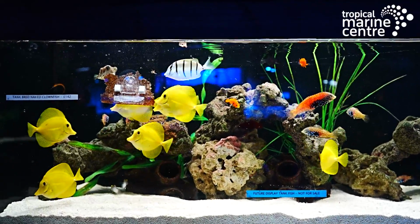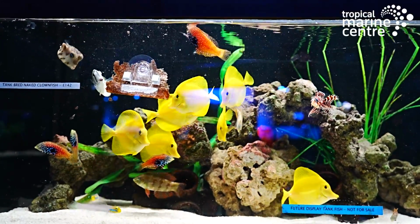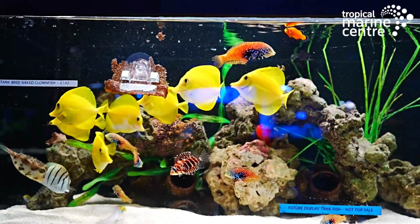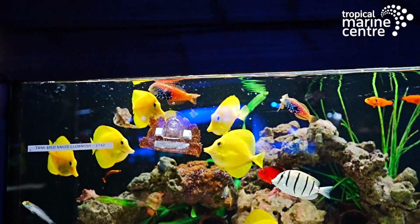Hope you all enjoy. I wanted to kickstart this tour showing you some beautiful tank bred yellow tangs. These came from Tropical Marine Centre around about 2 years ago, and they came the size of a £2 coin. So look at them now. They're looking very happy and healthy. I think Chris and Spud have done a great job.